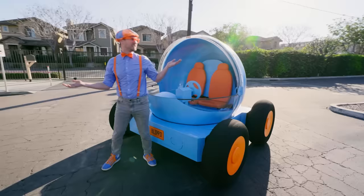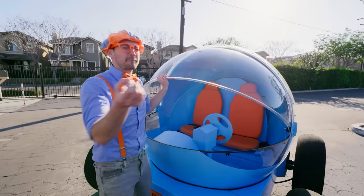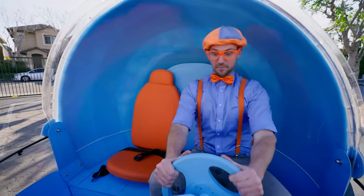Ooh, and look at this. This is the Blippi Mobile's windshield. Just like how you might have a windshield on your vehicle at home. I do as well. It keeps all the bugs from getting in my face while I'm going super fast. And speaking of going super fast, every time I'm driving the Blippi Mobile, I make sure I buckle up. First things first, safety first.